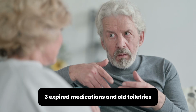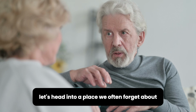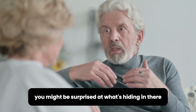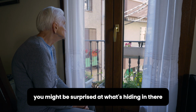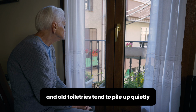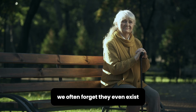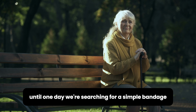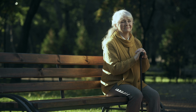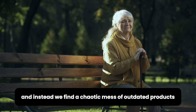3. Expired medications and old toiletries. Let's head into a place we often forget about, our bathroom cabinets. You might be surprised at what's hiding in there. Expired medications, half-used prescriptions, and old toiletries tend to pile up quietly. We often forget they even exist until one day we're searching for a simple bandage or a bottle of aspirin. And instead, we find a chaotic mess of outdated products.